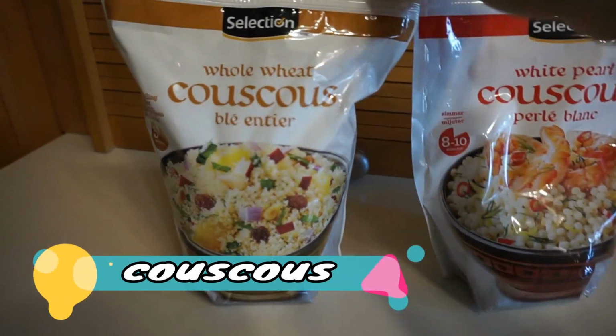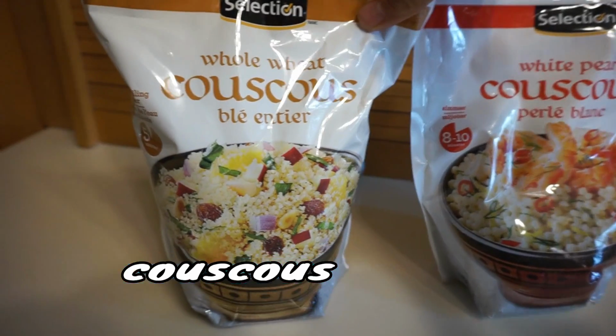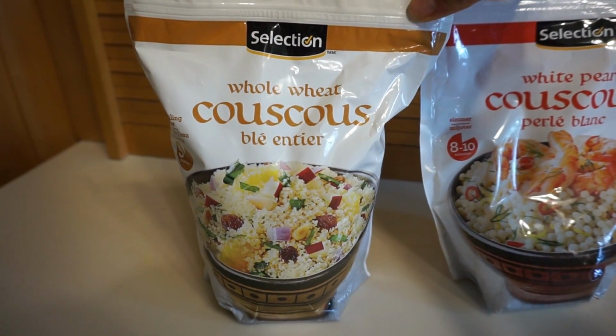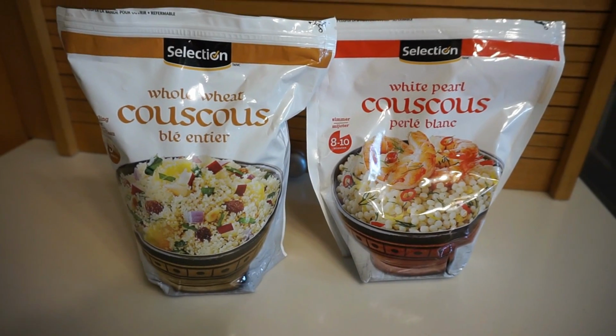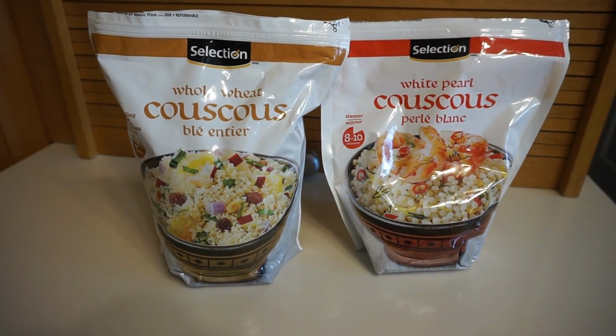Okay, so now we're going to move on to couscous. So some of my older kids like the white pearl couscous, so I do make that for them. I stick with the whole wheat couscous. I love it. I eat it by itself. I will make different salads with it. It is just a wonderful thing to keep in the pantry just in case you need to make something quickly. It cooks up super fast.